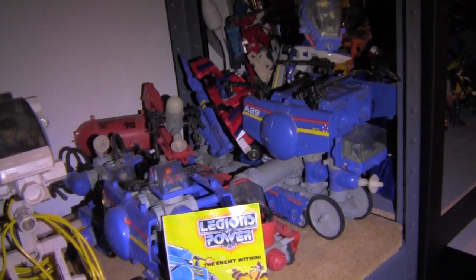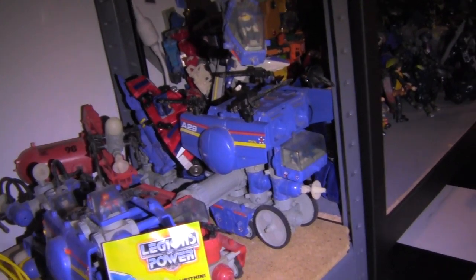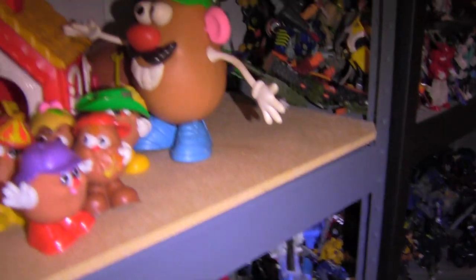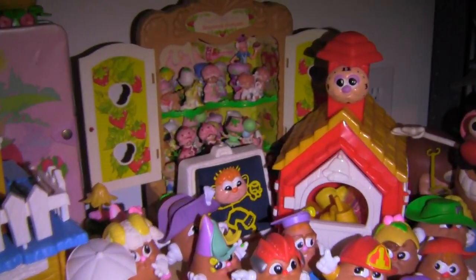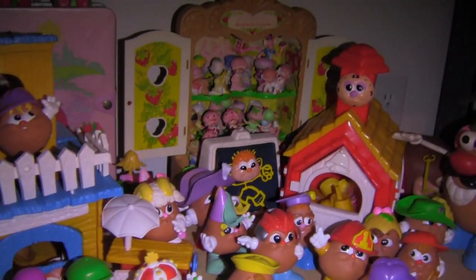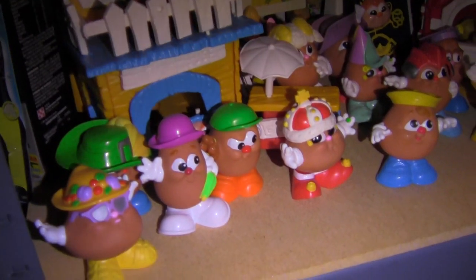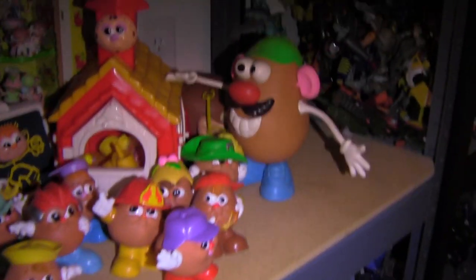Legions of Power, which is a great line of build-your-own kind of vehicles. That was kind of cool. Some of them work, some of them don't. I never could get all of them to work, but Mr. Potato Head Kids, as well as some Strawberry Shortcake PVC miniatures back there. But we've got the Mr. Potato Head Kids Schoolhouse, the Clubhouse, a bunch of the actual kids. There was a fun little line from Hasbro. Cute, fun little line.